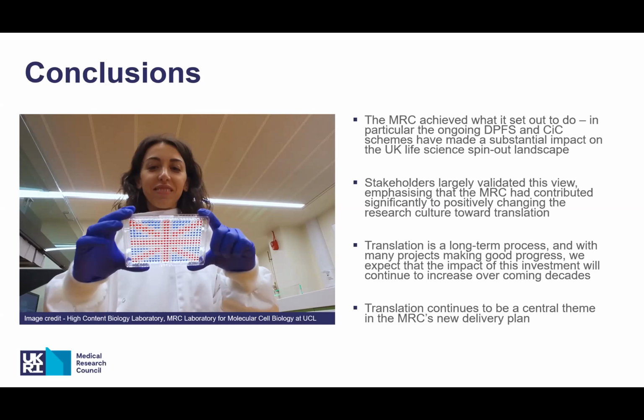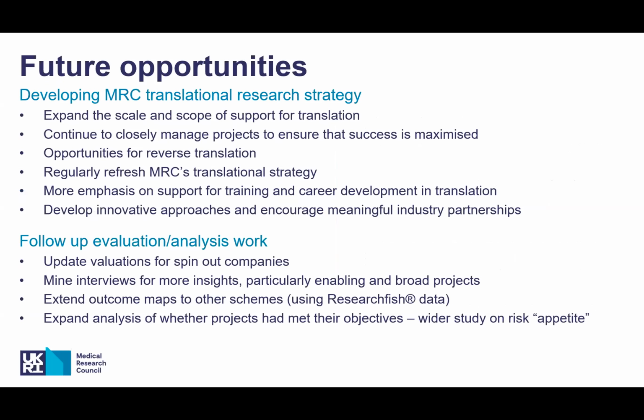And translation continues to be a central theme in our new delivery plan. But what more specifically could we say that helped us to develop our next 10 years of translational research strategy, and what are we going to do to build on this evaluation work? Well, as you can read in the report, this work has given us the evidence base to push forward in a number of ways in developing our translational research strategy. It's giving us some very strong positive evidence to argue to expand the scale and scope of support for translation.